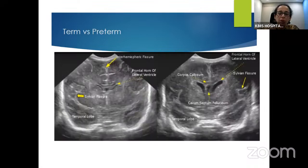So term versus preterm babies. In the preterm babies, all the ventricles are a little bigger, and you can see the cavum septum pellucidum, which is bigger. Whereas in the term babies, the ventricles are almost very small, slit-like, and the cavum septum pellucidum also regresses. And the number of gyri, sulci, and the gray-white differentiation also will be a bit obliterated in the preterm babies, whereas you can see this more clearly in the case of term babies.